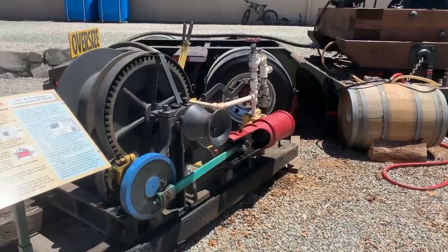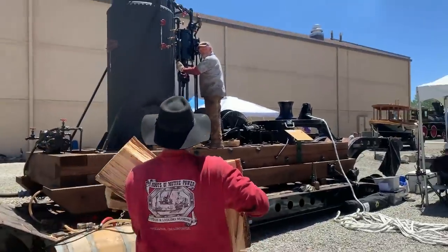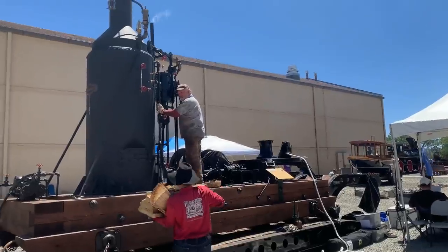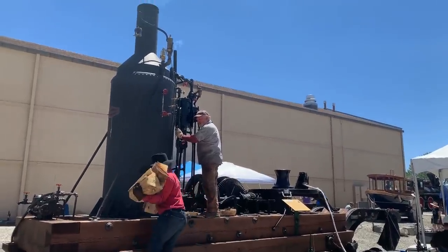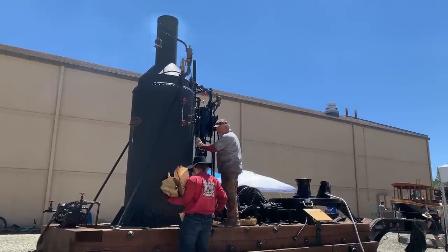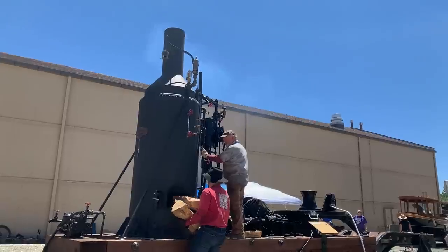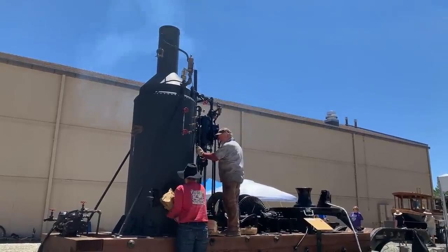And this is a steam winch, which was part of a donkey engine. These guys had brought this huge donkey engine, which was used in logging. Right. And it had this removable winch that they could set off to one side. And this thing was just fascinating. Right.